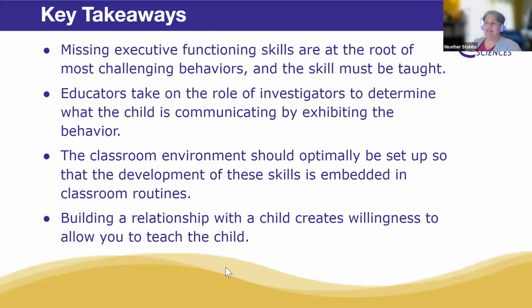All right. So our takeaways are that missing skills are at the root of most challenging behaviors, and that skill must be taught. Educators take on the role of investigators to figure out what the child's communicating when they exhibit the behavior. The classroom environment should optimally be set up so the development of these skills is embedded in routines. Other ways to do that is having the responsibility of classroom helpers or jobs, so that they have ownership of their classroom and they build autonomy. And building a relationship with a child creates willingness to allow you to teach the child. So those are our key takeaways for today.